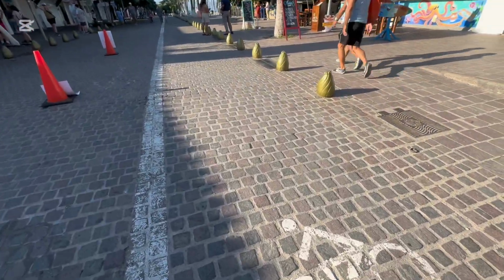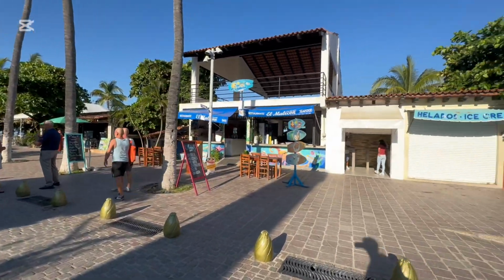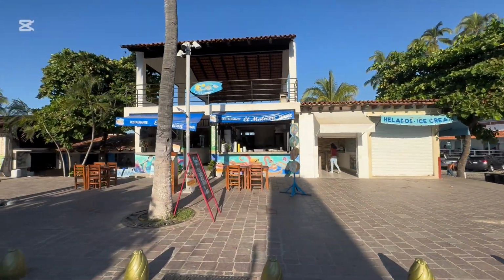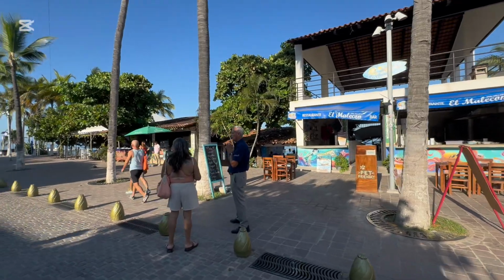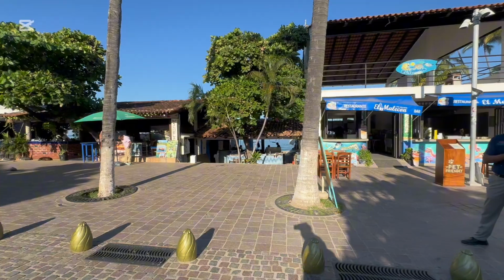Got a bike lane, pedestrian lane. The start has a few relatively new restaurants, and then some that have been around forever, including this pescaderia or fish market.